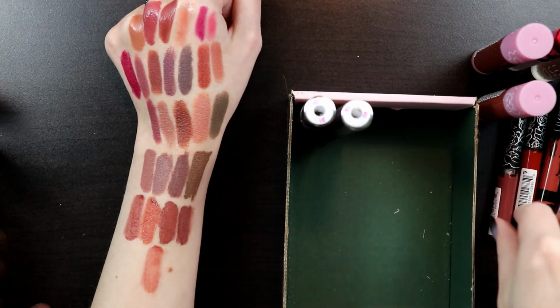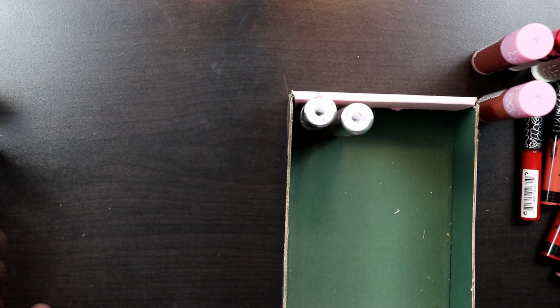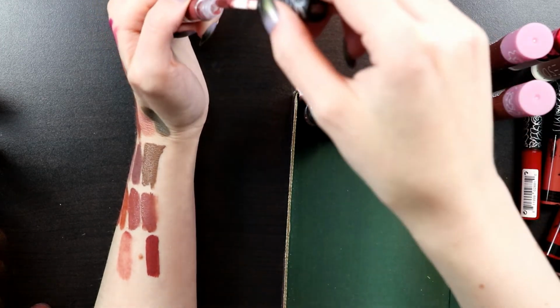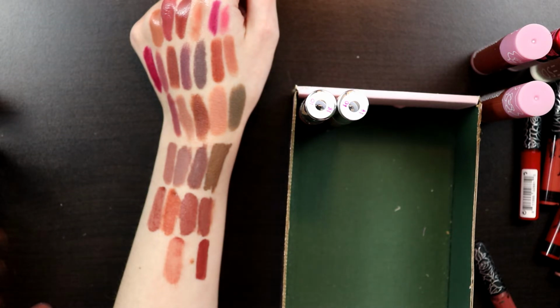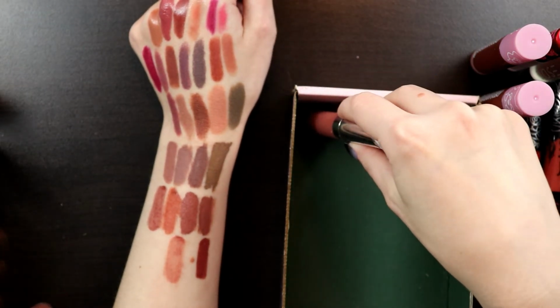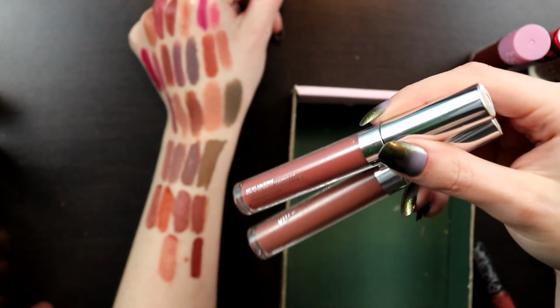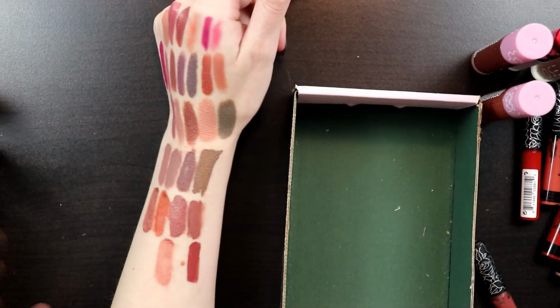Actually, you know what? Let me swatch those next to Lolita from KVD. Okay, not really the same. Lolita is a little bit darker and kind of more on the red side. I'm trying to justify getting rid of them if you can't tell. I think I'm going to get rid of both of them because I don't want to use these when I have all these other ones that I like so much more and that I feel better about using and talking about. So I'm getting rid of all of those.